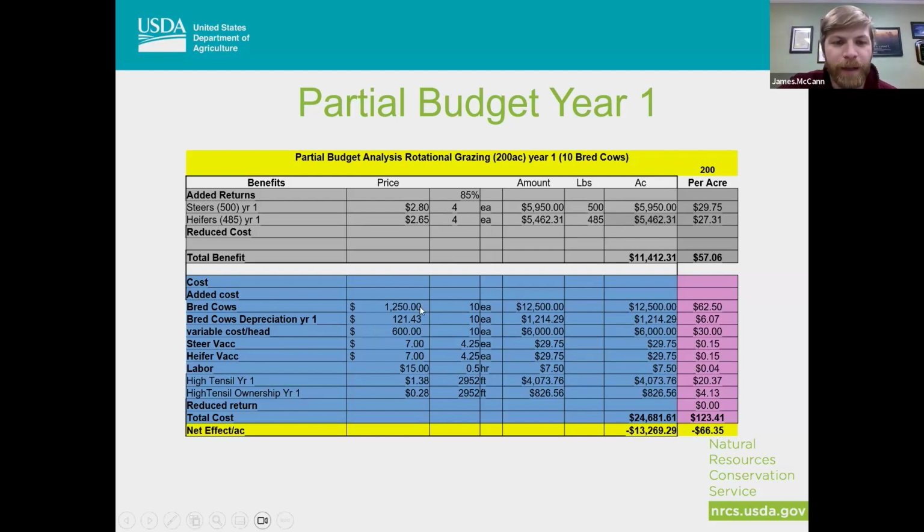So again, what did we add? We added the bred cows. We had a variable cost per head for those bred cows. Also added the depreciation, because just like the fence, as soon as they're there, it actually costs you something per year to have it. So we counted the depreciation in for that bred cow on your operation. The vaccines for the steers and heifers, and then a labor cost. That'll be for running your fence and for rotating the cows, and then your high tensile. I gave what it costs to install it here, and then the ownership cost, which is depreciation and repair for the first year. So all of that is factored in. And the only returns that you're experiencing is your calf crop at the calving rate of 85%.